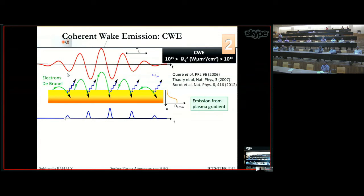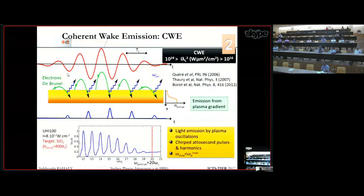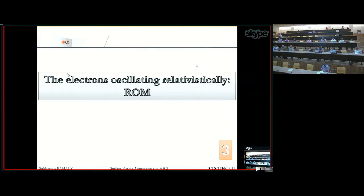And so in time domain, you have spikes. And when you do Fourier transform in frequency domain, you have high order harmonics in this kind of regime. But this is very efficient at lower intensities. What I would talk more about is electrons oscillating relativistically.